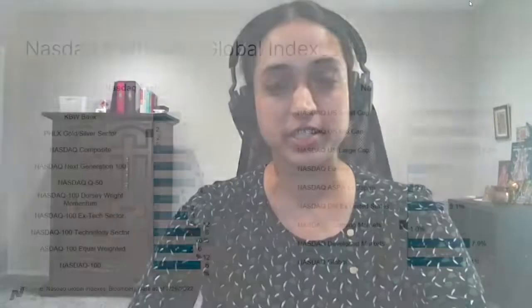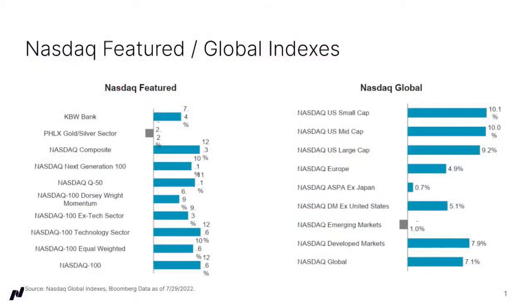As we can see on your first chart here, it certainly was a reversal of fortune nearly across the board for our indexes. Yeah, as you can see in the first chart, we saw broad-based strength across the Nasdaq featured indexes as well as the Nasdaq global indexes. The featured indexes saw average returns of 9.1% and the Nasdaq global indexes average returns of 6%. It's worth noting that this was actually the best on record for the year.